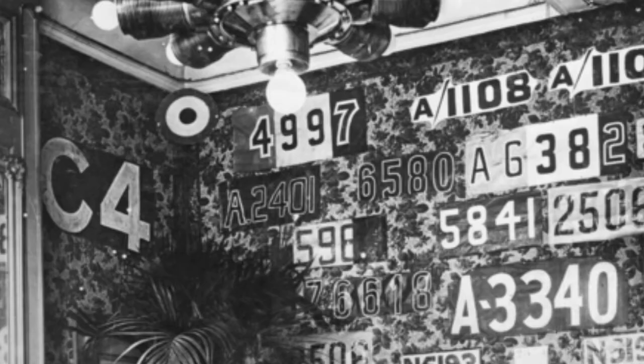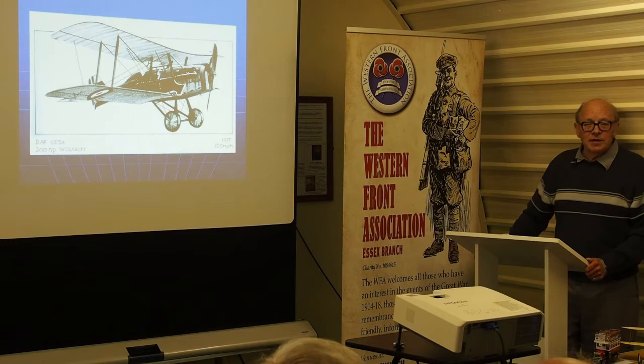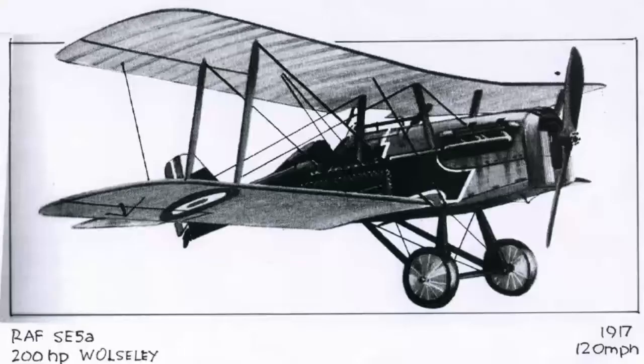This is part of Richthofen's wall. Actually, one of those plates is from Hawker's aircraft. SE5, which you will probably know better than most. Again, we have a model.